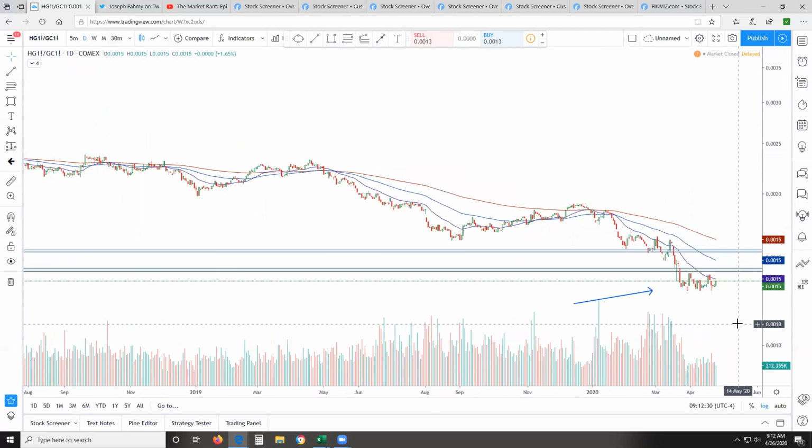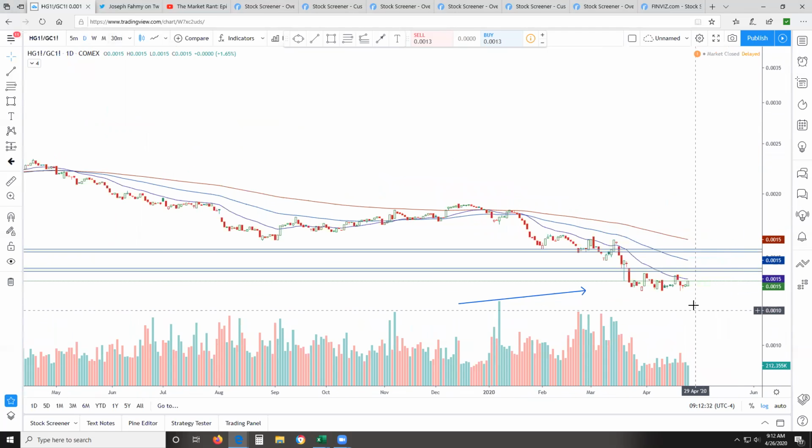So again, copper futures versus gold futures. Now we've just consolidated from March 23rd, right? And now we're all the way into April 24th. So a month we've gone sideways in this. And again, a pop up above this area, and I get much more bullish. And if we start breaking down below this area, I'm going to be much more bearish. So we will see what's going on.